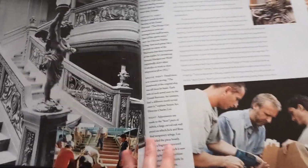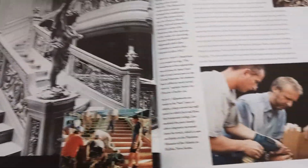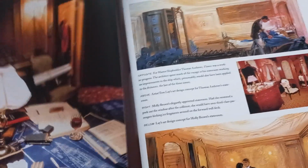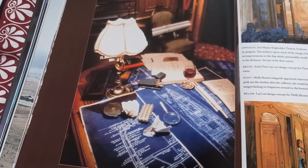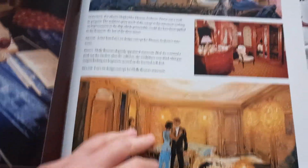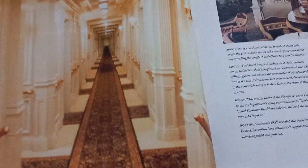Most of these scenes, that's the building of the Grand Staircase, most of the scenes are actually filmed at night, because obviously the sinking was at night. That's Thomas Andrews' room on Titanic. So most of the scenes are actually filmed at night due to the sinking.